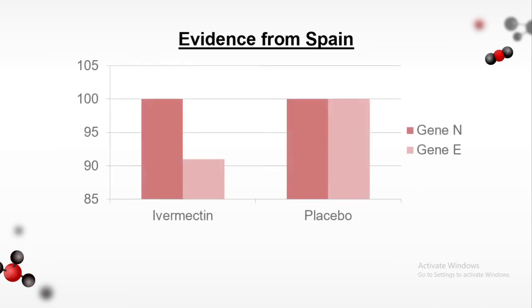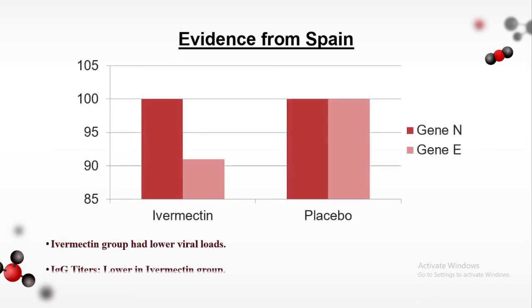In a study conducted on 24 patients in Spain, divided into ivermectin and placebo groups, the load of viral genes specific to COVID-19 was checked. It was found that the viral load of gene E was lowered to some extent in the patients administered ivermectin at day 7 post-treatment.